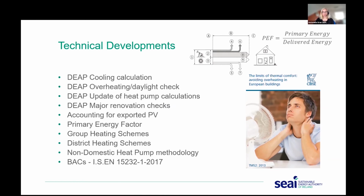major renovation compliance. Other future updates currently considered, and that will most likely be subject to public consultation, are a different accounting of exported PV, with likely a partial rather than full consideration of the electricity exported, a calculation methodology for group and district heating schemes, a calculation methodology for non-domestic heat pump systems, and consideration for building automation and control systems in line with the European standard.